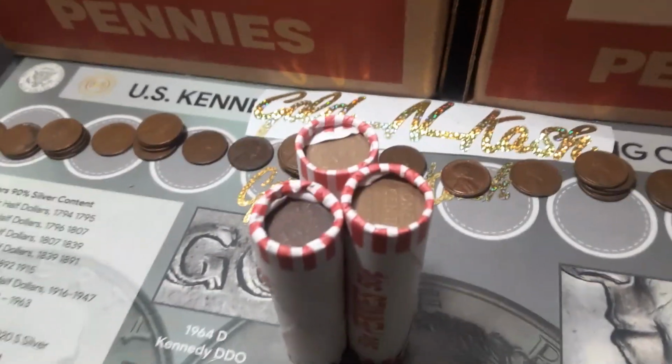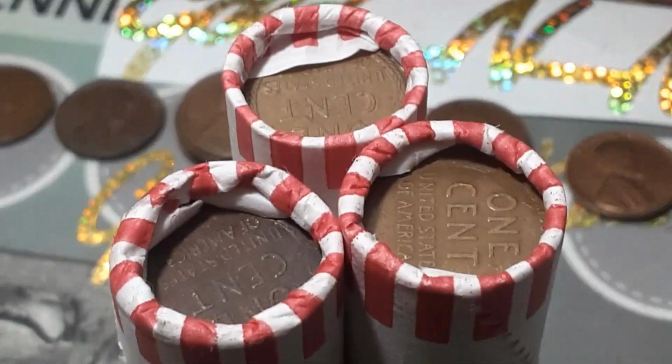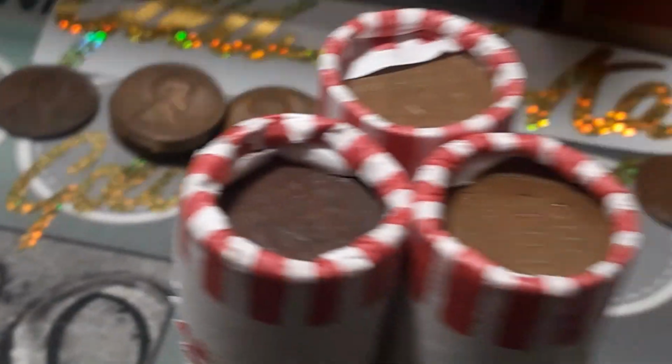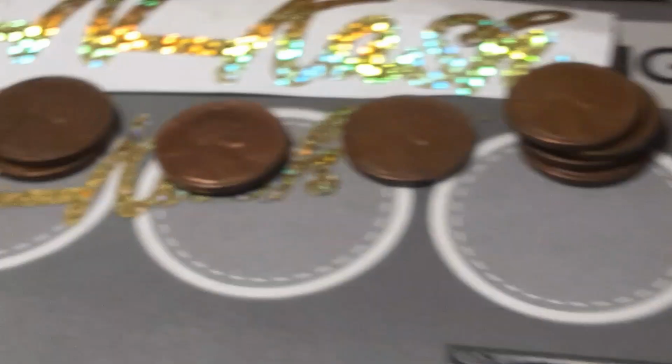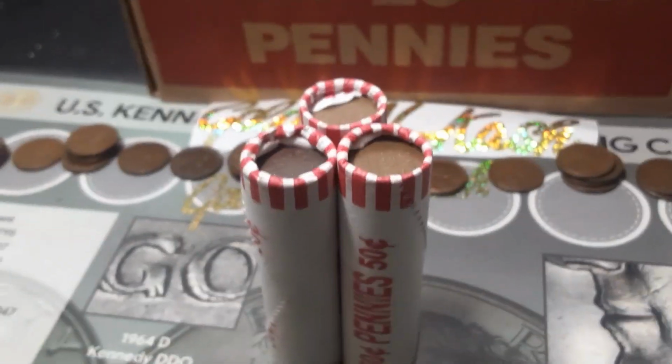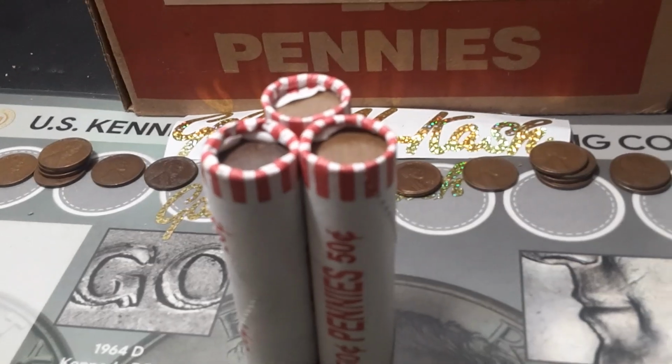All right, rolls 48, 49, and 50 are all ender rolls. They're not double enders, they're just regular single enders. 3 ender rolls in this one box. So we're going to move this box right there. Set it right here, and then we'll push this one to the front, and we'll go through these 3 rolls together. I'll bring you back to show you the ends. All right, here we go.